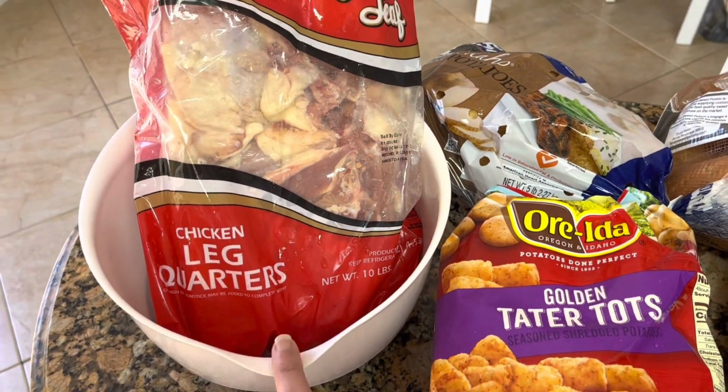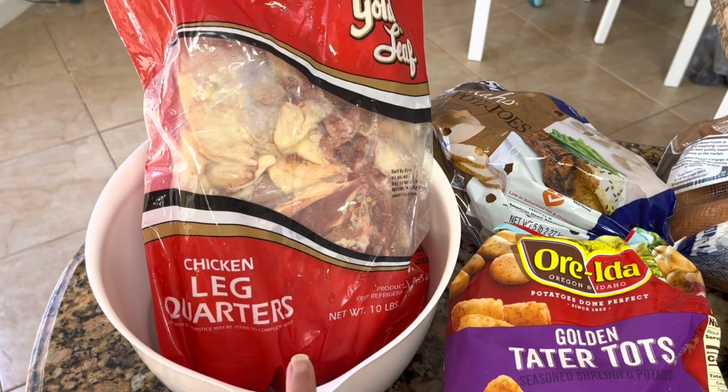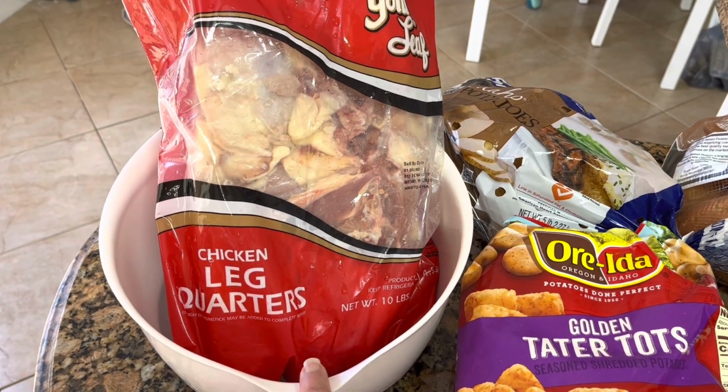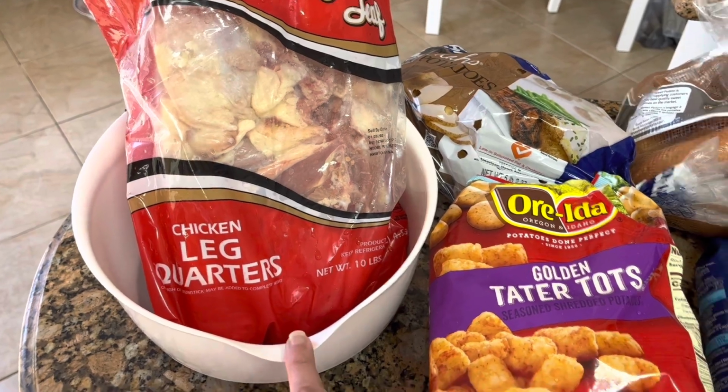This chicken will feed us 2 or 3 times. Way cheaper buying it this way than any other way. If you can find this bag at your Walmart, it's on sale right now where I live for $4.72 for 10 pounds of chicken. That is a killer deal. If you see it, grab it.